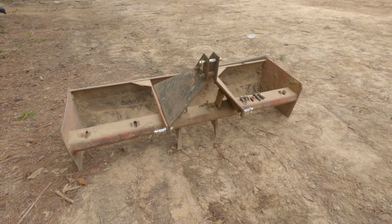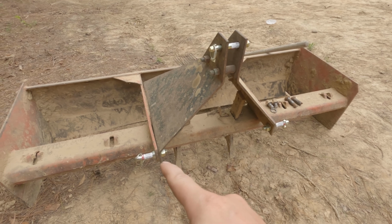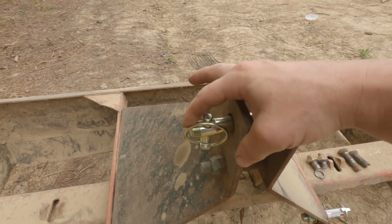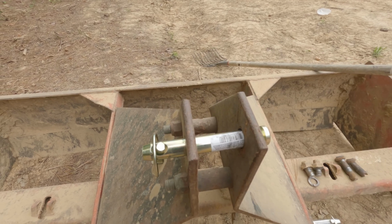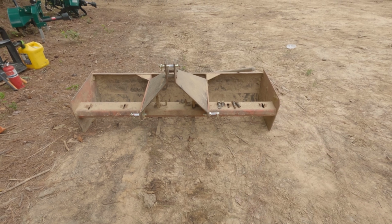Anytime you borrow something, you always return it in better condition than which you received it. So new category 1 pins on the bottom, new top link pin, and new linch pins all the way around. So there you go. Ken, I very much appreciate you letting me use this.